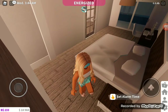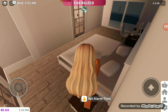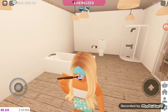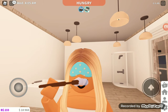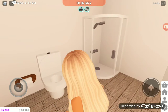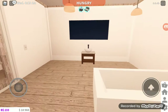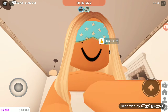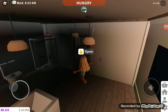Oh my gosh. Why did I set it at 3:42 and not 8:42? It's fine. I'm just going to go brush my teeth. Here's the bathroom. Wash my hands. Okay, now I'm gonna turn off this light and I'm gonna go make breakfast because I'm kinda hungry.